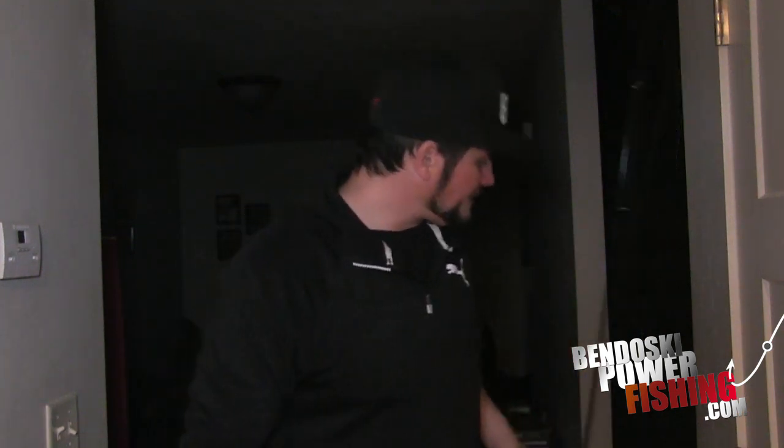And we caught probably 25, 30 of these baby catfish, the smallest catfish I've ever caught. I mean, we were catching catfish 2 inches long. It was crazy how many of them we caught, these little tiny baby catfish. And then we did catch another really big catfish, which we brought home and filleted and had some dinner. But here's what we were using.